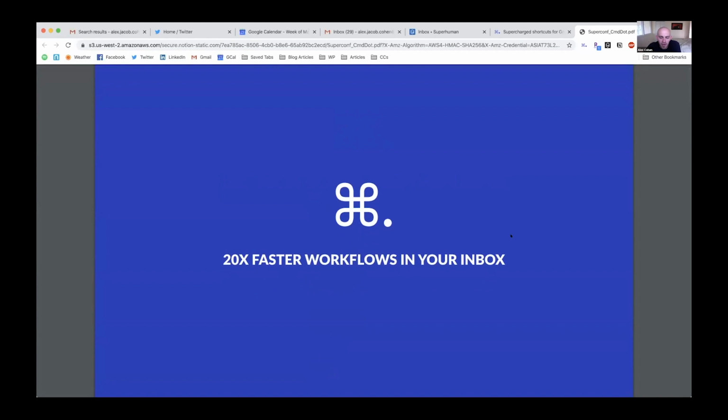All right, awesome. So I'm Alex Cohen, one of the co-founders of CommandDot. Zane, who's also in the Zoom, is my co-founder of CommandDot. We teamed up about 3 months ago, set out on a mission to make inbox better and smarter by improving workflows and making them faster. And we'll explain more what that means in a second.